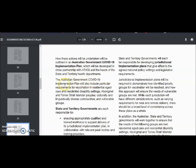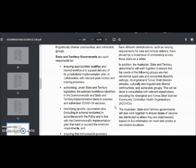The Australian Government implementation plan will also include particular requirements for vaccination in residential aged care, residential disability settings, Aboriginal and Torres Strait Islander peoples, culturally and linguistically diverse communities, and vulnerable groups. It would pay for everybody to go and read this themselves, because like I said, it's too long to be read out on here, so I'm skipping a lot. But if you want to really know, then it's best to read it yourself.